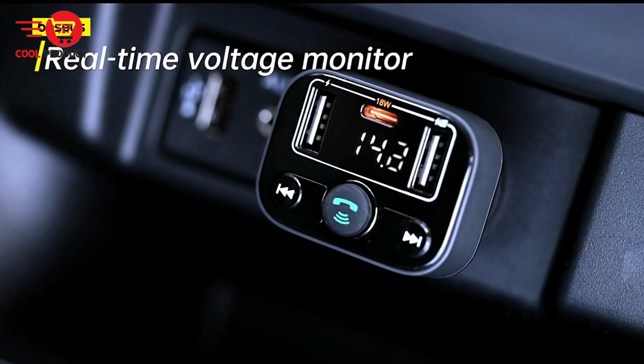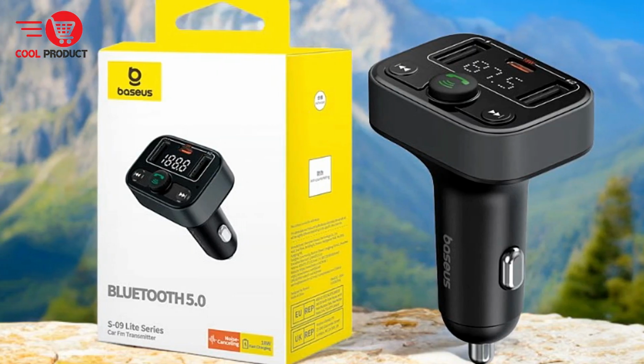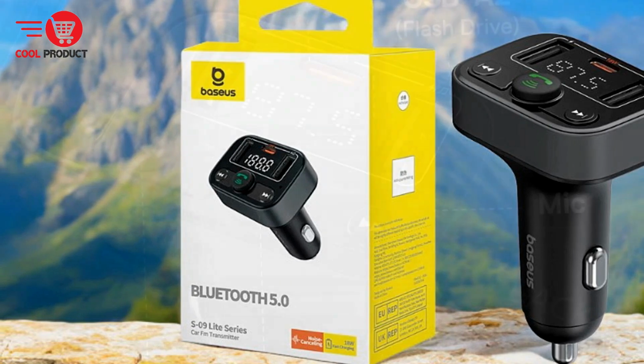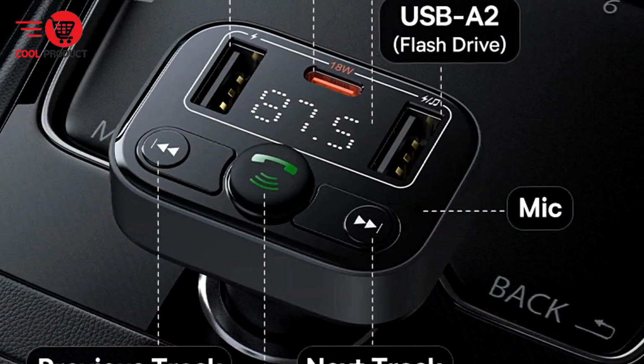Wide compatibility. Compatible with all 12V-24V cars, the BS-CHO11 is versatile and suitable for a wide range of vehicle types. Whether you drive a compact car or SUV, this transmitter is designed to integrate seamlessly into your car's setup.